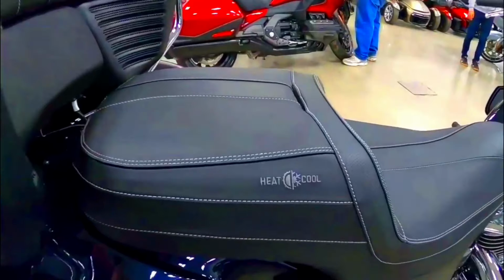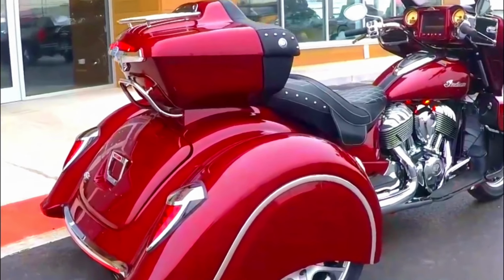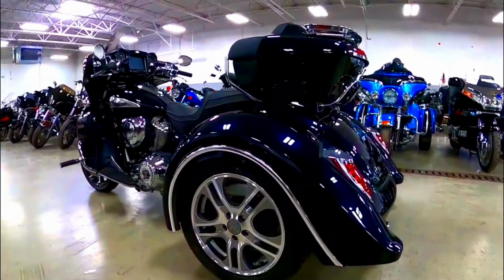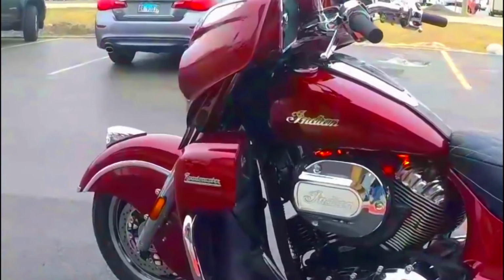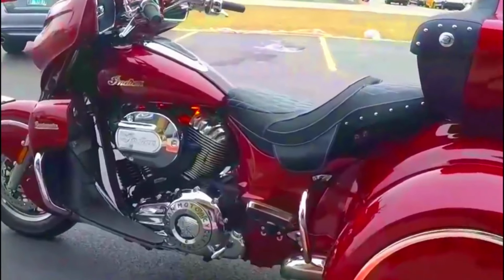One of the standout features of the Roadmaster Trike is its robust, yet refined, three-wheel configuration. The rear trike setup includes independent rear suspension, designed to provide a smoother ride and superior handling compared to traditional two-wheelers. The ergonomic design ensures optimal balance and stability, making it an excellent choice for long-distance touring and everyday rides alike.